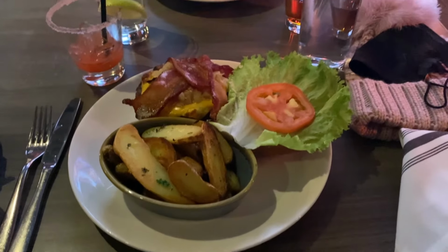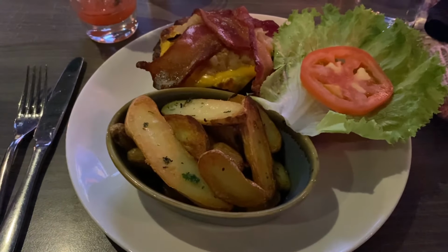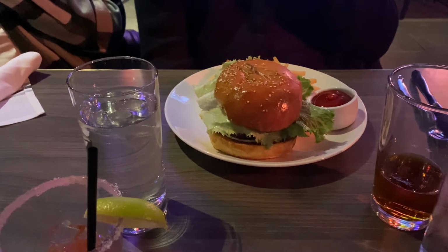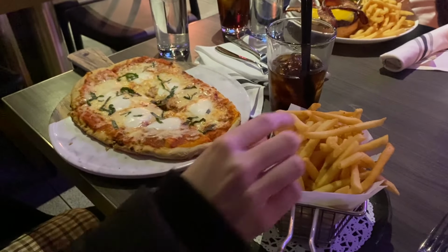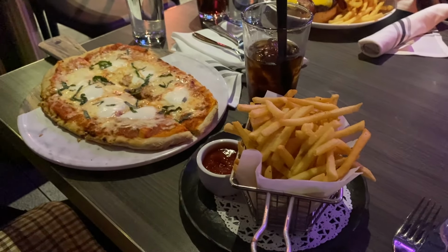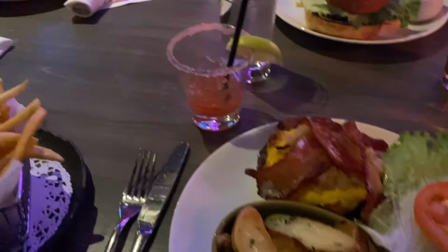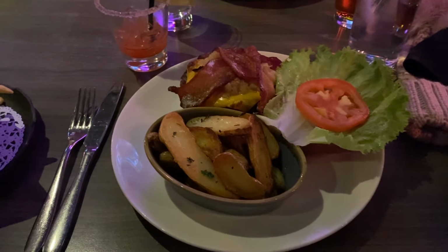So the food has arrived. I have got a burger with fingerling potatoes. Richard has got crispy chicken sandwich and fries. Harvey's got burger and fries. Kai has got a margarita flatbread and a portion of fries. Wow, those fries, you get loads, don't you? So really looking forward to eating this. It looks really nice.